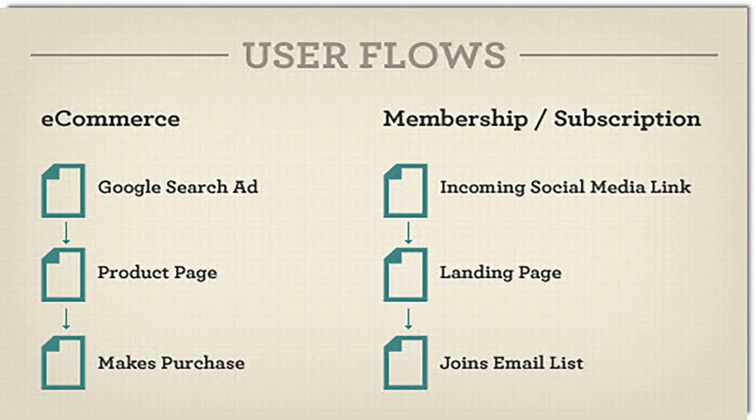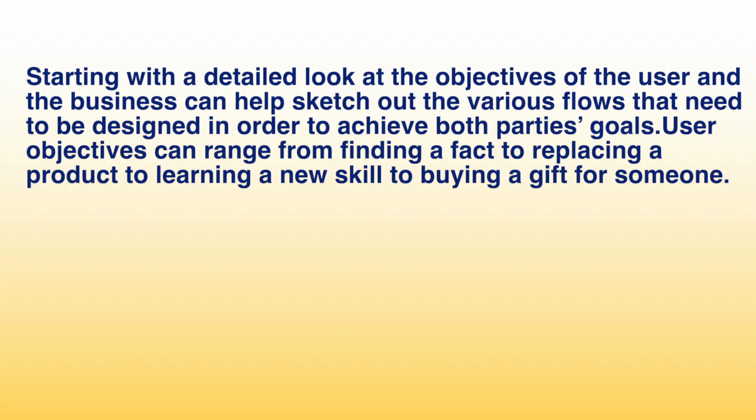Design flows that are tied to clear objectives create a positive and valuable user experience for the business we are working for. Spending more time in designing user flows leads to better results for both the user and business. Starting with a detailed look at the objectives of the user and the business can help sketch out the various flows that need to be designed in order to achieve both parties' goals. User objectives can range from finding a fact to replacing a product to learning a new skill to buying a gift for someone.